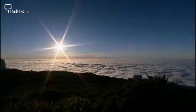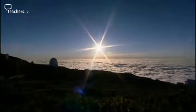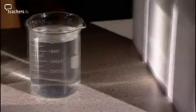Here's a way to demonstrate an effect of the Earth's atmosphere. Our atmosphere scatters light and makes the sky appear blue. By shining the light from a ray box through a beaker of water and onto an upright sheet of white card, you can create a beam of light that appears as a sharp vertical line.